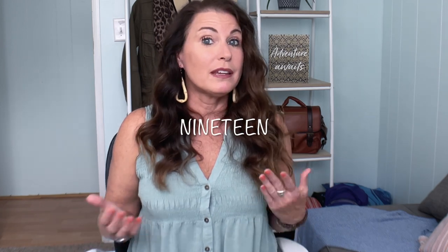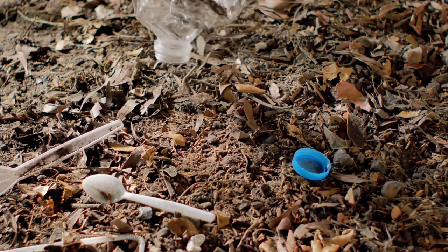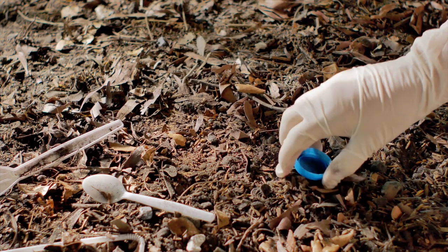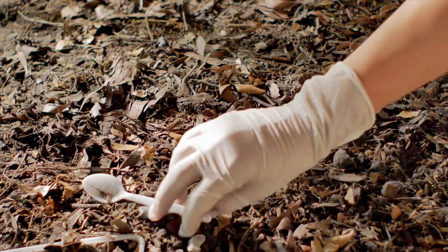This next one is a little more relevant if you do a lot of hiking like myself, and that is to make sure whatever you pack in, you are packing out. And this could also be used for any travels. Make sure you are not leaving garbage behind. Whatever you are bringing with you, make sure that you bring it out with you and you dispose of it properly. And if you're somewhere where they have a really good recycle program, make sure that you take advantage of that.